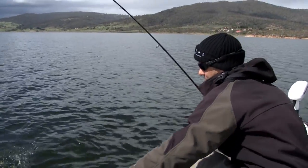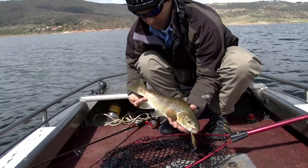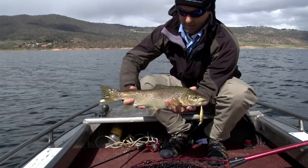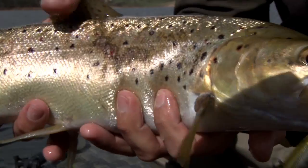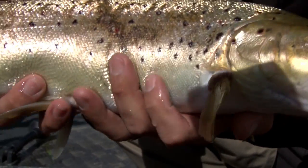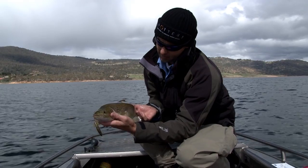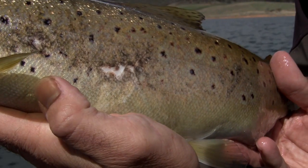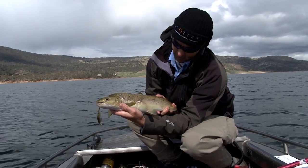Oh, come on, just lead him in the net. There we go. Now that is a fish that's gaining a bit of condition. Interestingly, with this one, you can see that it suffered some of the wounds of spawn time. He's getting over them as he's back in the lake now, getting some condition, but on either side, you can see where he or she's knocked herself around in the rocks, fighting that spawning urge.